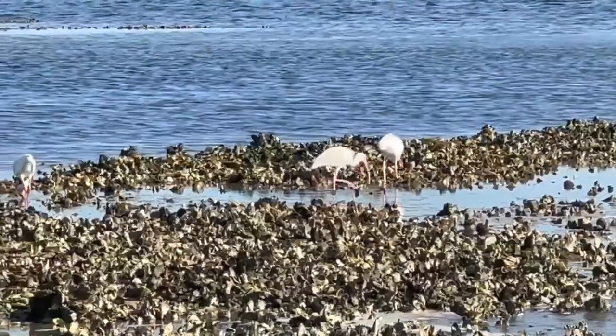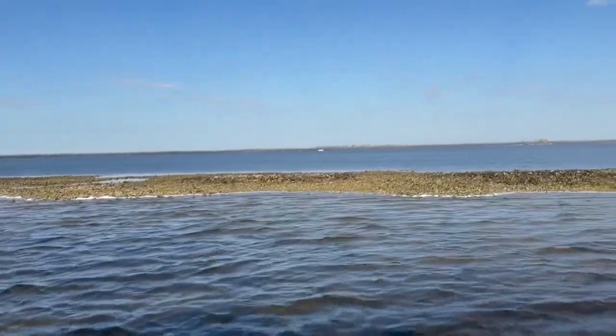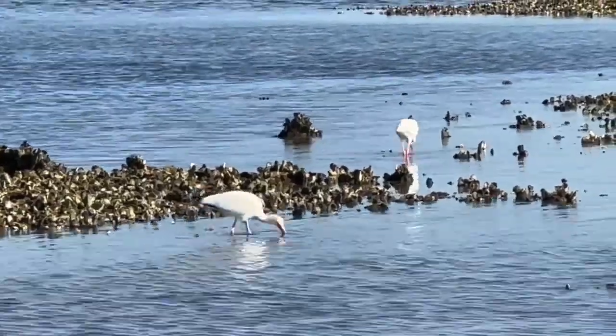These oyster beds are vital to the health of the Caloosahatchee estuary. You'll walk up on an oyster reef, you'll notice the water's perfectly clear, and that's because they're filtering like crazy. So each oyster filters 50 gallons of water per oyster per day.